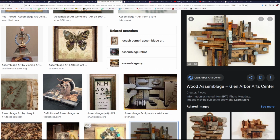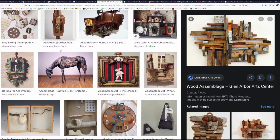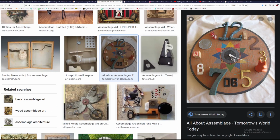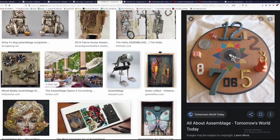So this looks like assembled scrap wood, different pieces of scrap wood that have probably been collaged together. Potentially they've used nails or screws or staples or something else to fit this together, but very likely they've used wood glue and stuck this together as one piece. And you can make clocks. I think clocks would be a great example of a functional object that you could use assemblage for.